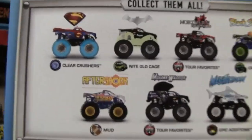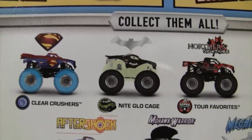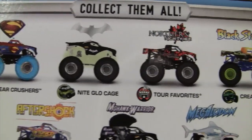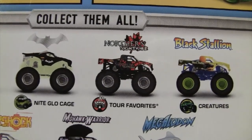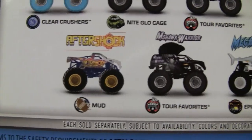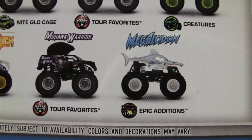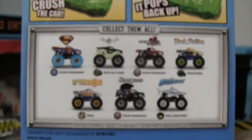Who do we have? Alright, we have Superman with the Clear Crushers, Batman, Night Glow Cage, Northern Nightmare and Tour Favorites, Black Stallion, and Creatures. There's Aftershock, Mohawk Warrior, Tour Favorites, and Megalodon in Epic Editions.